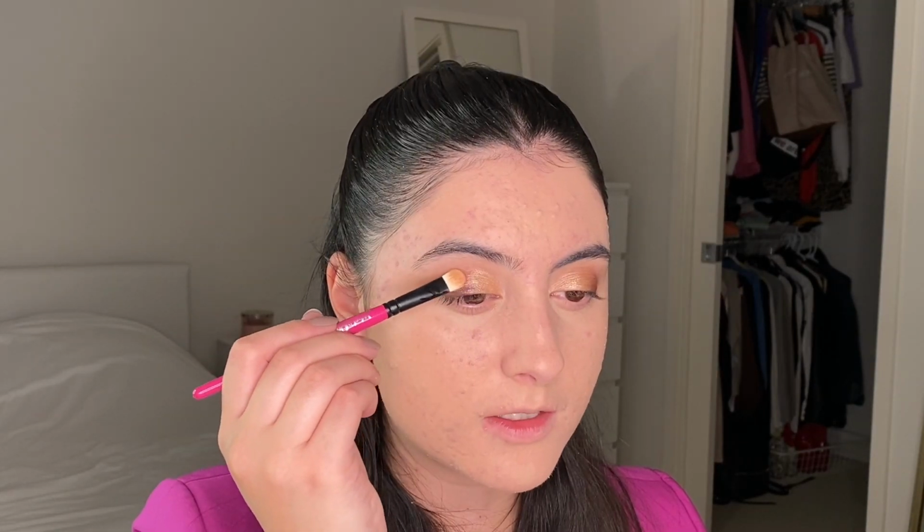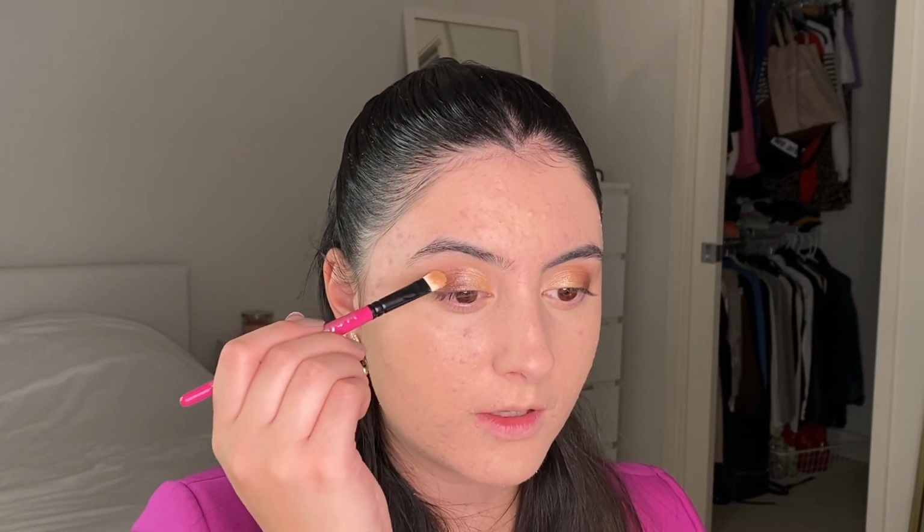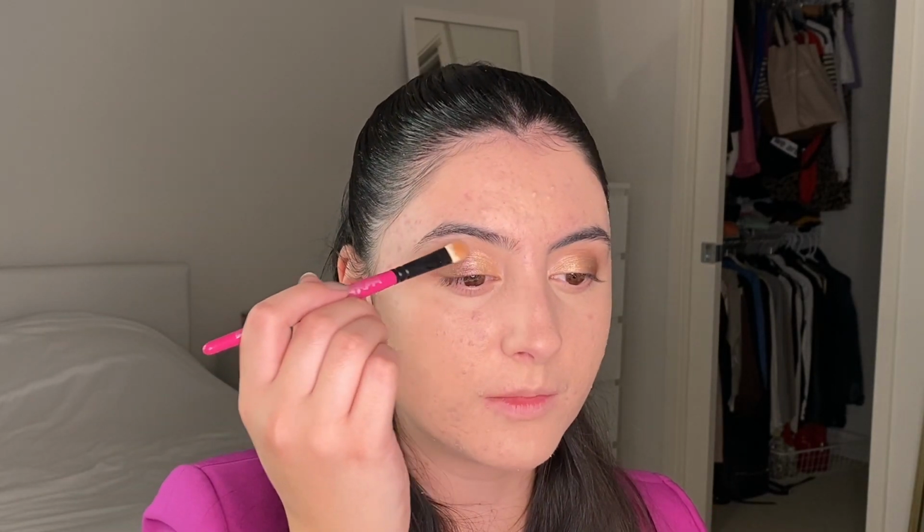Then on the other side of the brush, I'm going to take a bit of the shade Thrill and Vision, and mix these two together. And I'm gonna tap this on the center of the lid. This is kind of like a duochrome shade. It has some green, some purple in there. It's really, really pretty.